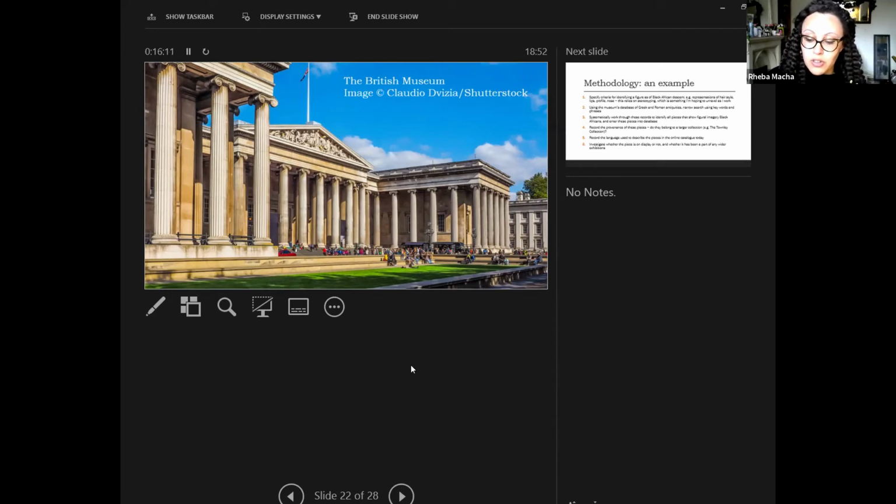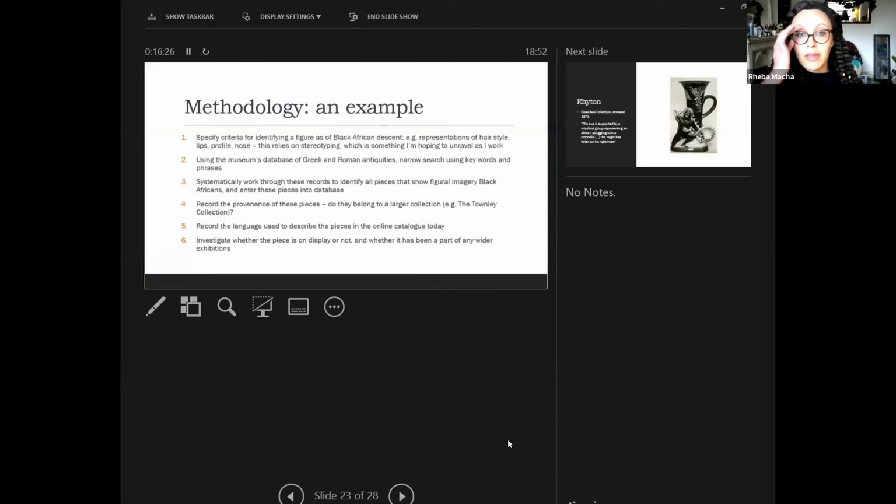With the help of Victoria Donnellan, who's the catalogue manager at the British Museum, I've been able to identify around 50 images of Black Africans in the Greek and Roman department using their online catalogue. This is just a quick rundown of what the process looks like for me. There are two points here which I would like to highlight as potentially where there's a little bit of friction in my work. The first one is point number 1, which is specify criteria for identifying a figure as of Black African descent, because this relies on stereotyping, which is something I'm looking to query with my work.